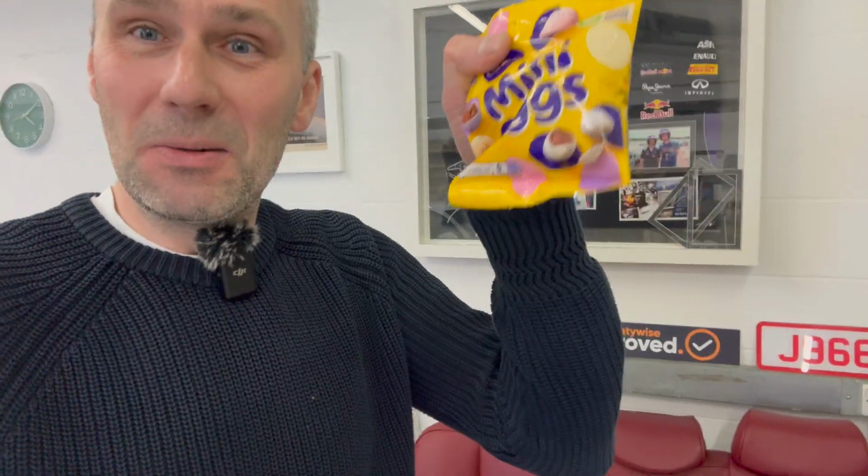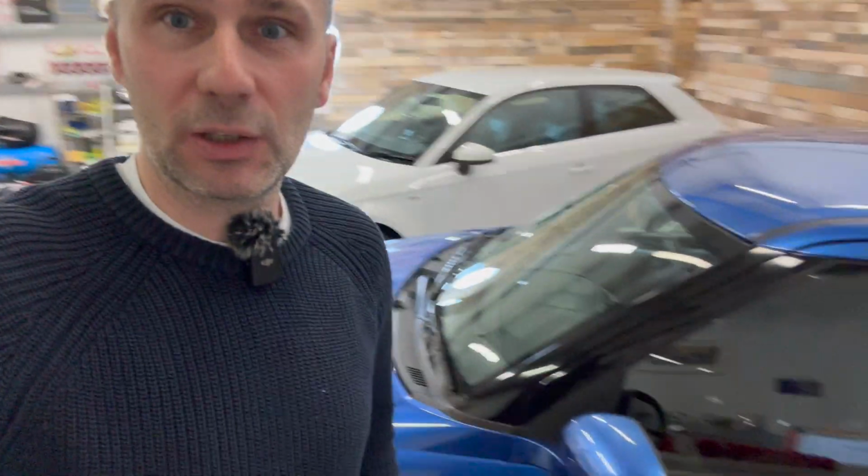And he also bought me a present. Check this out. Mini eggs at this time of year. What a treat. But still got to polish these two and get them advertised. So it'll be a bit of a late one this Friday.